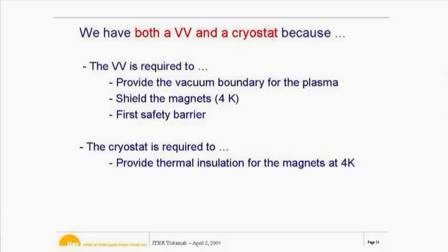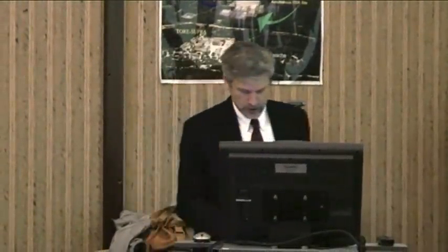We have both of these because the vacuum vessel is required to provide the vacuum boundary for the plasma, critically important, of course. It's required to shield the magnets, which we have to keep at superconducting temperatures. So the shielding function for the magnets is very important to the vessel. And it's the first safety barrier. The cryostat, there's not a cryostat on every fusion device you see around the world. But it's required on our machine because we have superconducting magnets at 4K and we have to provide thermal insulation around them. That's the reason we put this vessel around the outside and then we can evacuate this area that's around all the coils. Because if you have air in there, you'll have condensation, you need insulation. And so you need to evacuate that chamber to get the insulation.